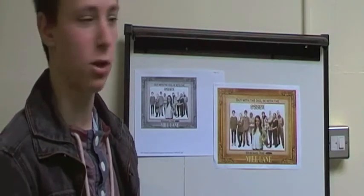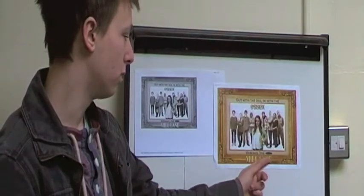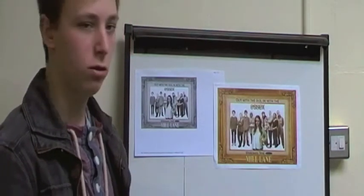The poster has important conventions that are needed to be a soap opera poster. For example, it shows the weekdays of the soap, the time the soap's on, the channel, and the title. All this is important so the audience know when the soap is on.